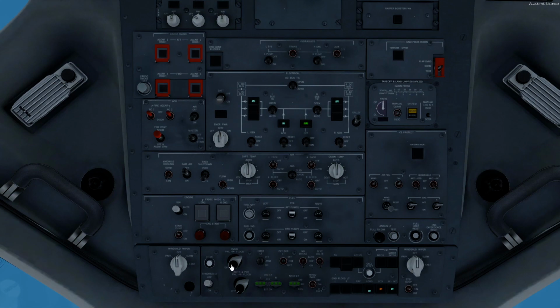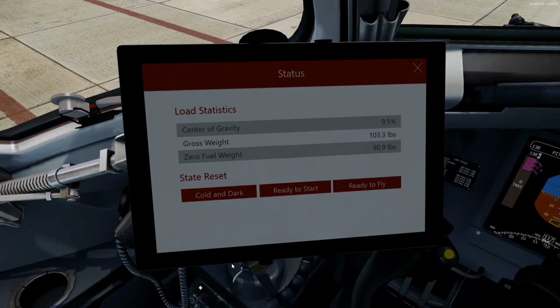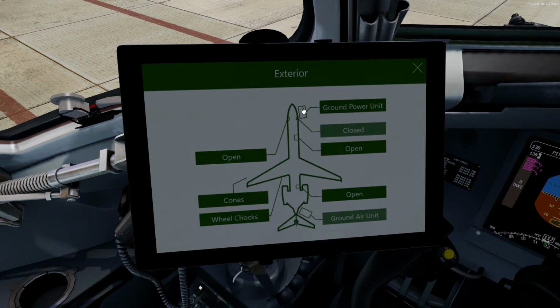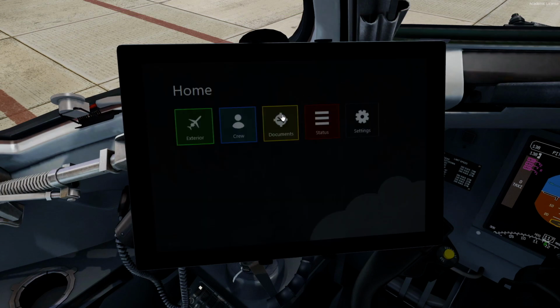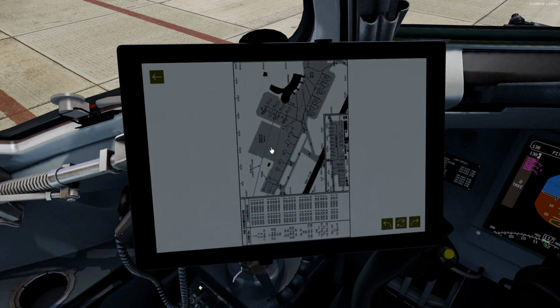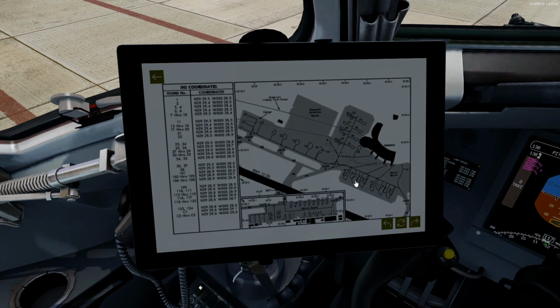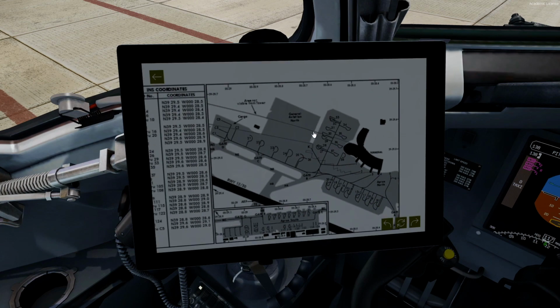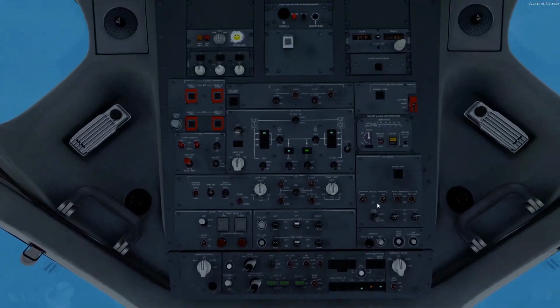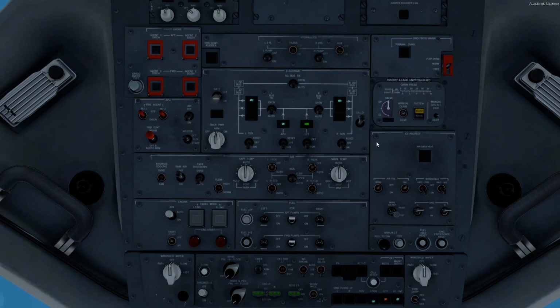Is boarding done? Yep. So let's come and get the doors. Close. Close. Close. Cones and wheel chocks, we can say bye. Documents. Let's get LEVC ground. These are our ground charts. So at the moment we're at stand 35, so it's right here. Runway 30 is the one to our right, so we'll come out this way and go via Alpha. Not a problem. So that is literally it on setting up the plane.